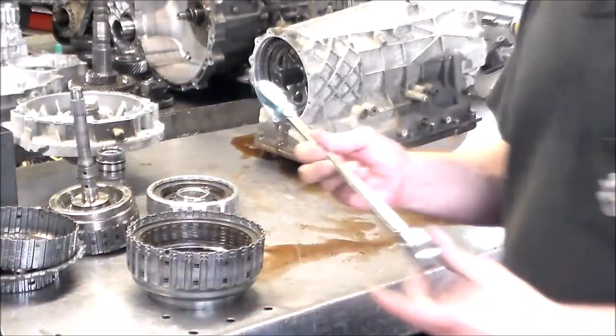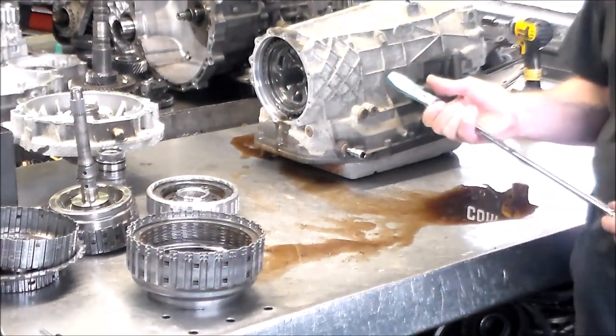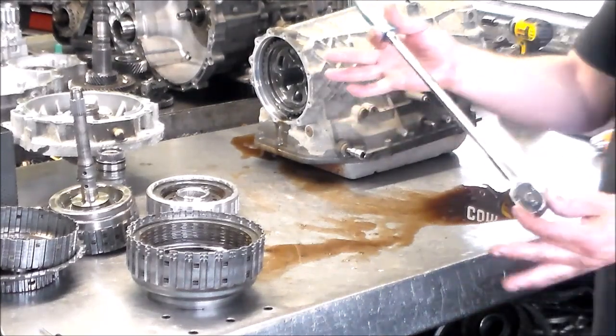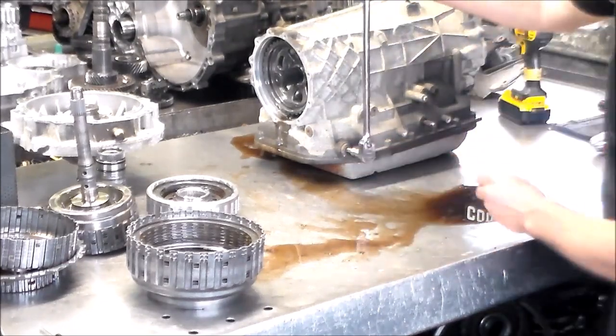This is one of my favorite tools I bought from Snap-on. I think I had bought a socket set, maybe flex sockets or something, and they gave me this free. But this thing is awesome. I love this tool.